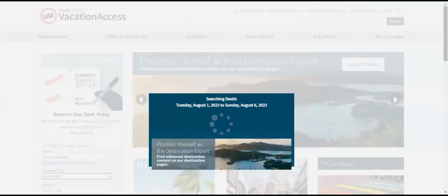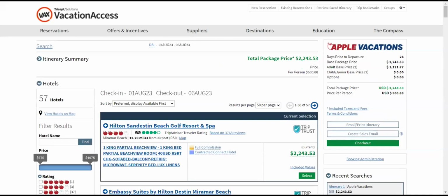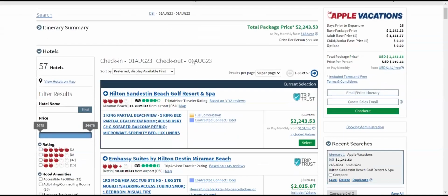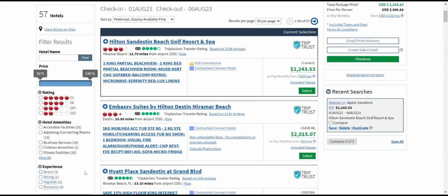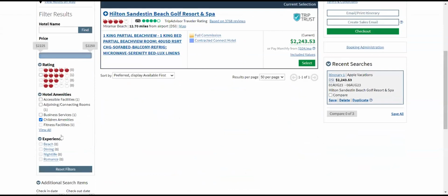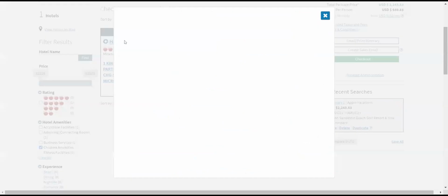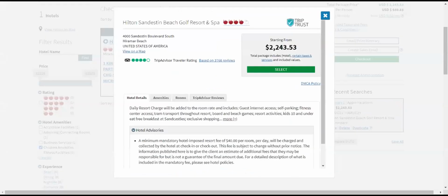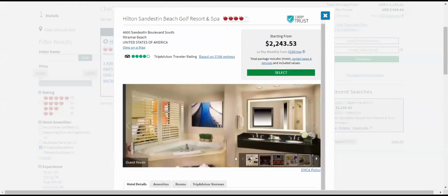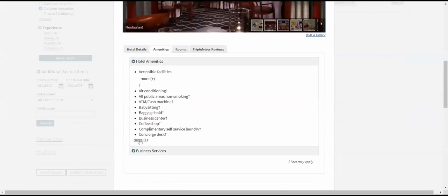All right. And it will eventually pull up the hotels in the area. Okay. So with the family vacation, you guys, I really definitely want it to have some sort of children facility. All right, let's click children amenities and let's see. All right, we'll see what it has to offer for the children. All right, let's go down to our amenities and we will see. All right, it might not give me the information that I'm looking for.